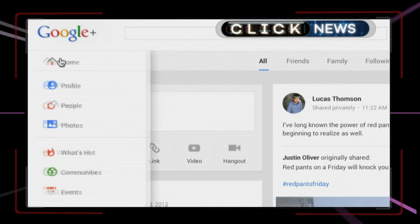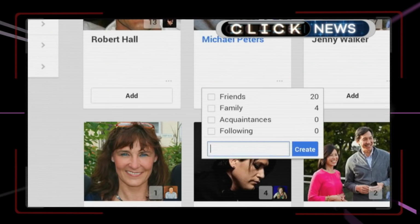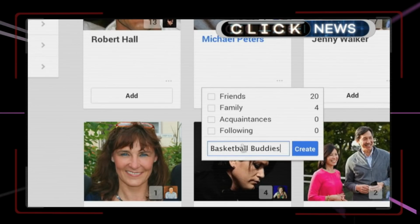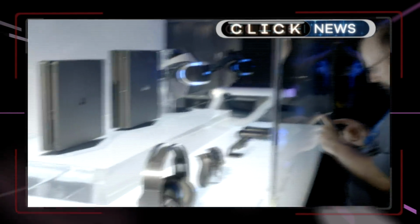It was the week that Google announced that it would shut down its social network Google Plus following a bug that may have exposed 500,000 of its users' details. More on Google in a bit. And Sony confirmed plans for a successor to the PlayStation 4.